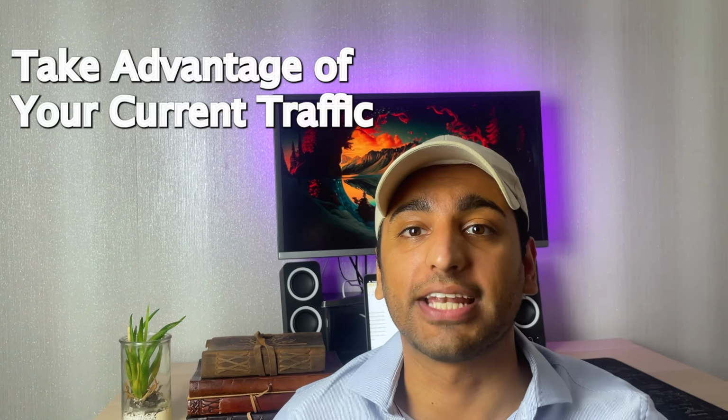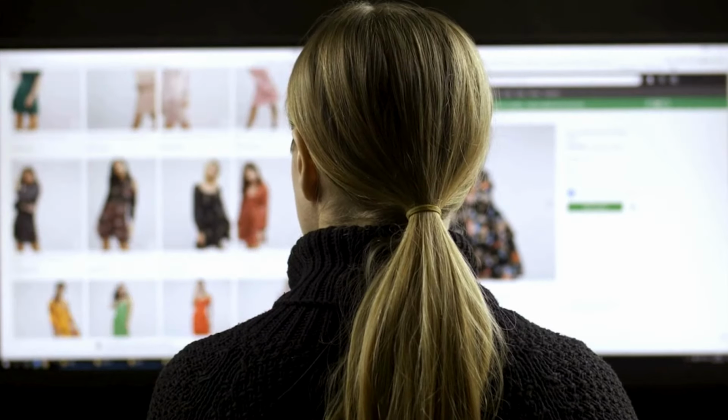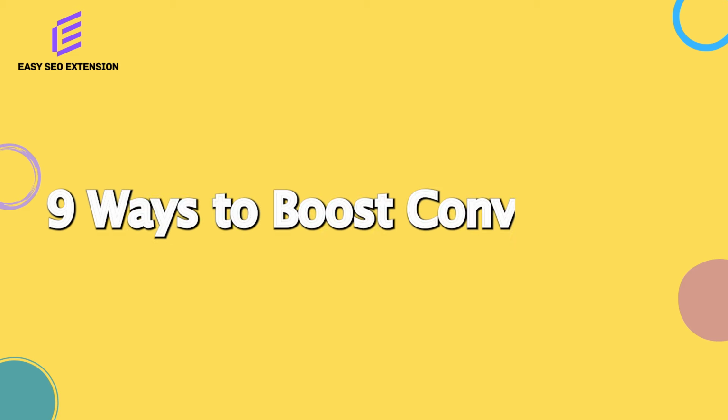You see? Right. First and foremost, take advantage of the traffic you're currently receiving. After all, you don't have a lot of resources to use, so you want to squeeze as much as you can from every single visitor that goes on your website. Here are 9 simple ways to boost conversions.